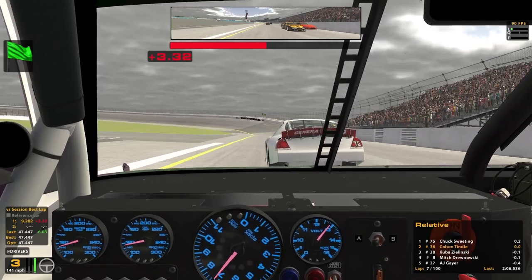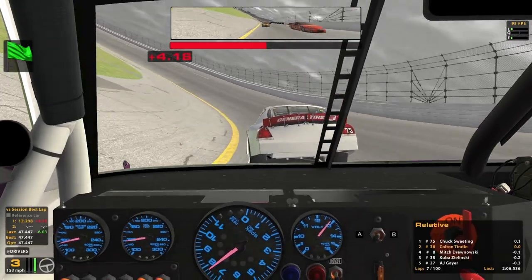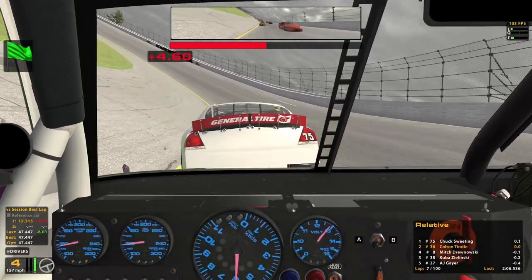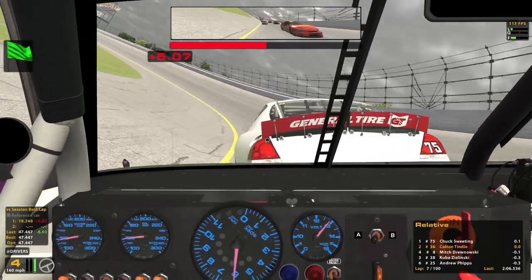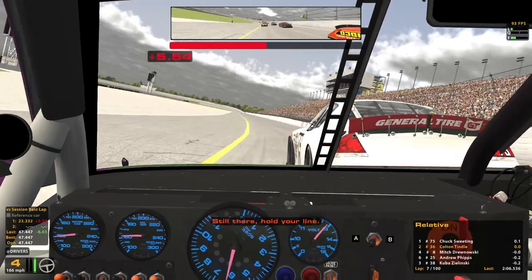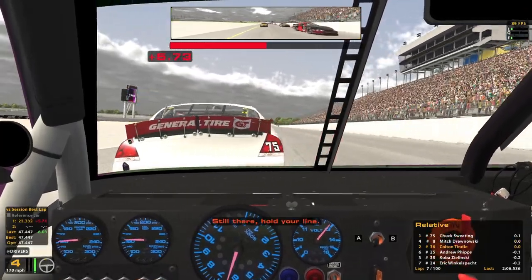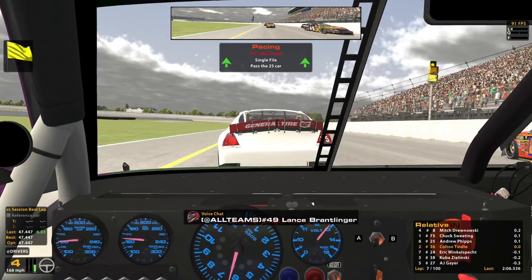This early in the race. Doesn't look like it. Looks like we got people going around the outside already. Just fine, establishing an outside lane. Prefer not to see a three wide again, though. Oh, that was close to my inside. Oh my god. Are you serious?